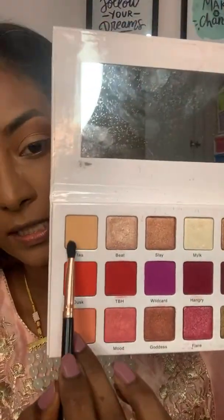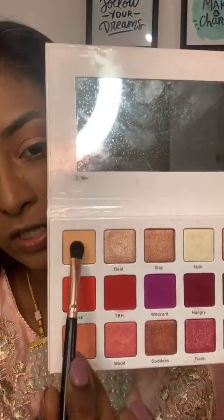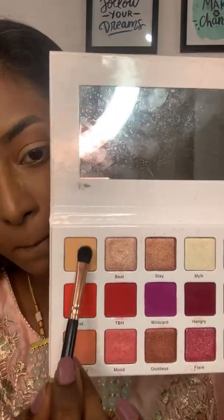So next I'm gonna take this shade called Tea. This is almost like a very, very light matte peach eyeshadow. And I'm gonna take that on a flat brush and apply it on the inner corners. Oh yeah, and also I'll be using all matte eyeshadows today. I wanna keep it matte.